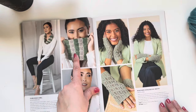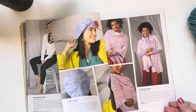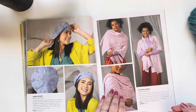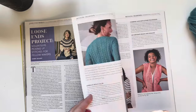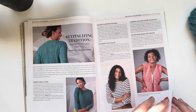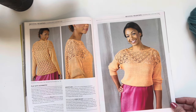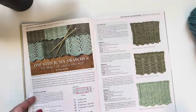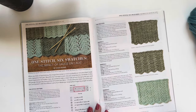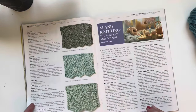And here we have a cowl and mittens, fingerless mitts that are lacy. Here we have a beret and also a shrug, shawl. And here we have some things about designers and a little bit about models. And here you can see this top a bit closer. Also a very nice top, and here you can see the lace is matching on the shoulders, and they have a small tutorial for this pattern, which is also very nice for spring or summery tops. Okay, and then we are done.